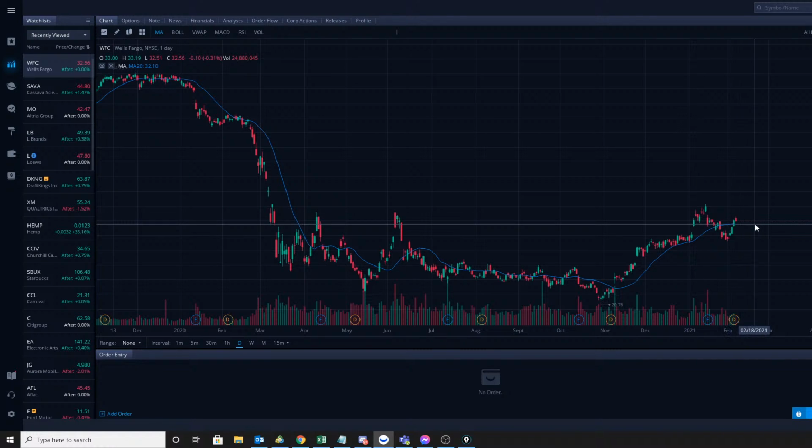We're still over the 20 period moving average. So what I would like is to see this thing come back underneath. Maybe a $32 level would be good for a short. Wells Fargo looks pretty good here at around 32.50, but I would like some more confirmation on it. I would probably short Wells Fargo under 32. So I'm going to jot that one down for myself. Wells Fargo is going to be a short under 32.